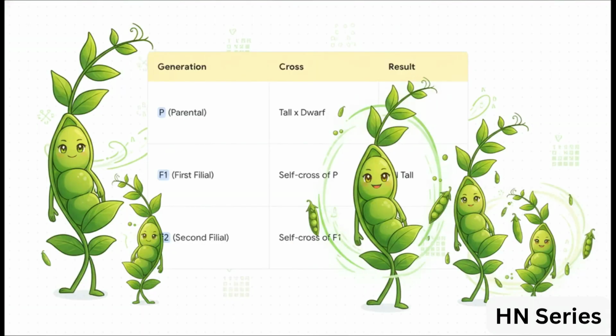And this is what he saw. It must have been mind-blowing. In that first generation, the F1, every single plant was tall. The dwarf trait, it just vanished. It was gone. But, and this is the amazing part, when those tall F1 plants reproduced, the dwarf trait popped right back up in the F2 generation. It hadn't disappeared after all, it was just hiding.